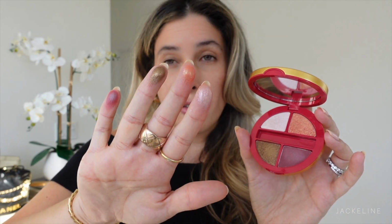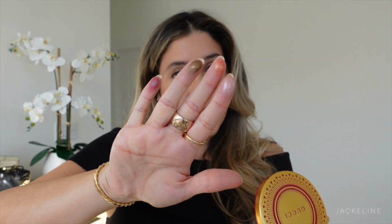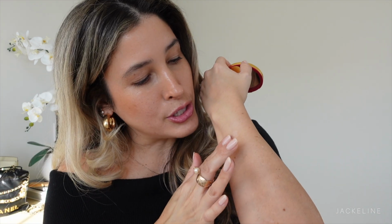These eyeshadows are extremely soft, creamy, super smooth. When I say soft, I'm talking about how smooth they are. There's no chunky glitters in here, and the cover story is very much a fall vibe. Let's just go for it.